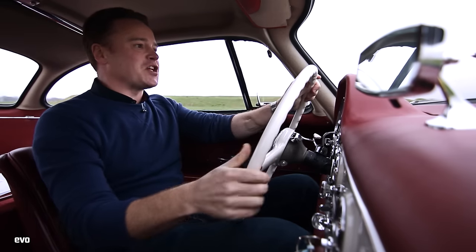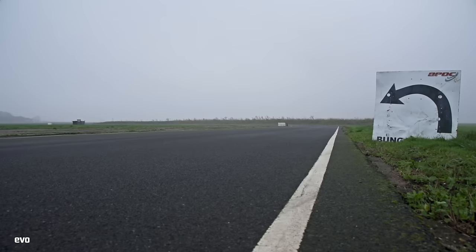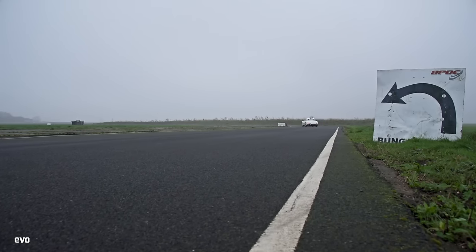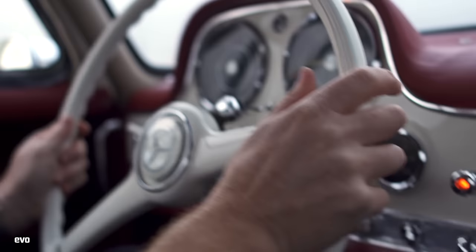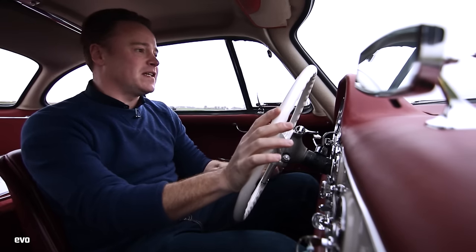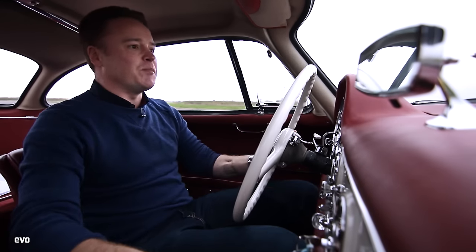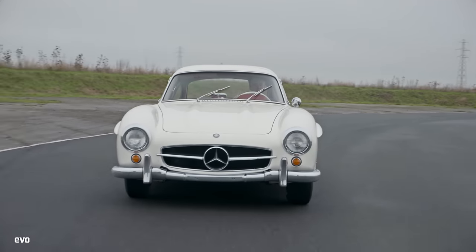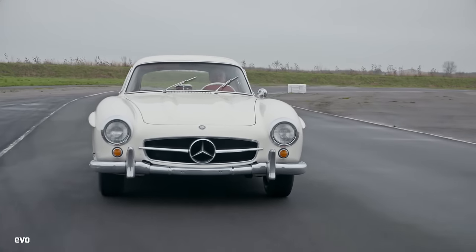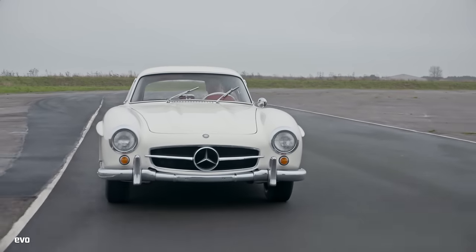So what's this car like to drive? Does it drive like a supercar? Well, let's think about the performance to start with. It does 0-60 in around 8.5-9 seconds. It's got around 215 horsepower, around 200 pound-feet of torque, and we're doing around 135 miles an hour. So today, not massively impressive. In the 50s, very, very impressive.